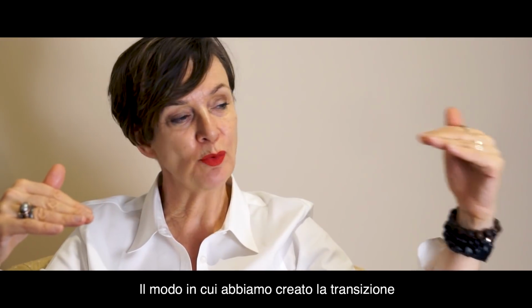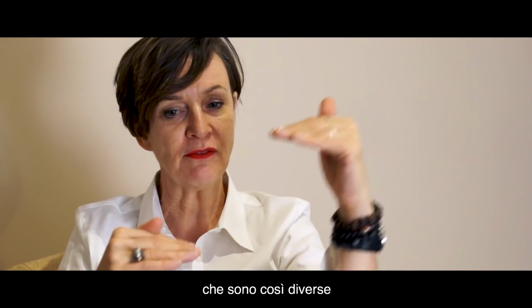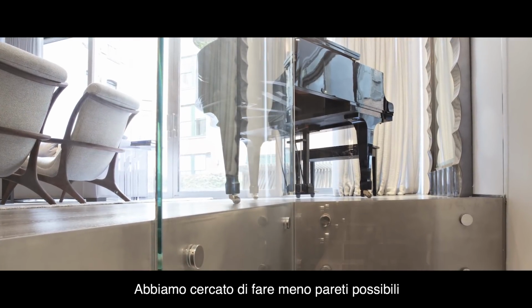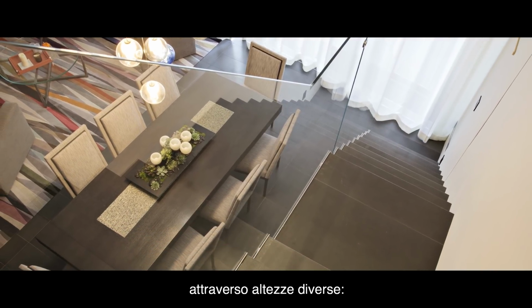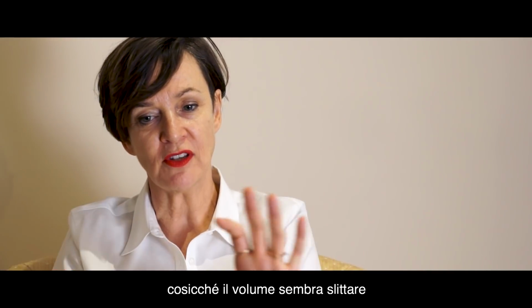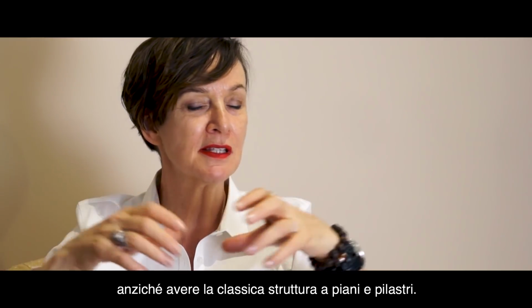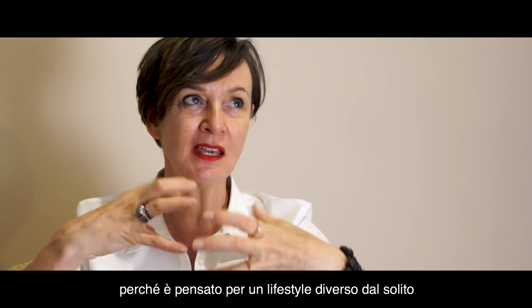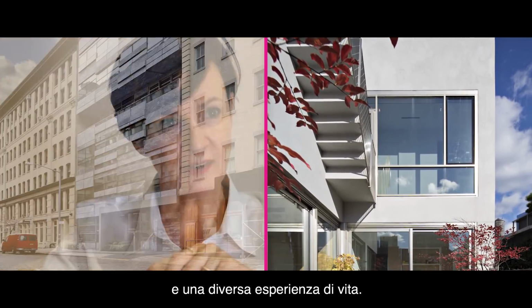The way we transition the one facade to the other, because they're so different, is through different levels in the building. So we try to make as few walls inside as possible, but really change the zones by making different heights, by lowering the floor, by changing the height of the ceiling, so that the volume starts shifting rather than the simple flat plate and columns. It's an amazing building to live in. I think it's very geared towards a different kind of lifestyle and a different living experience.